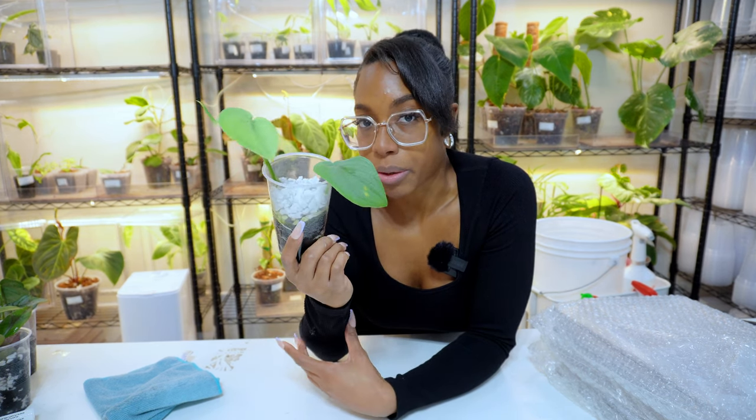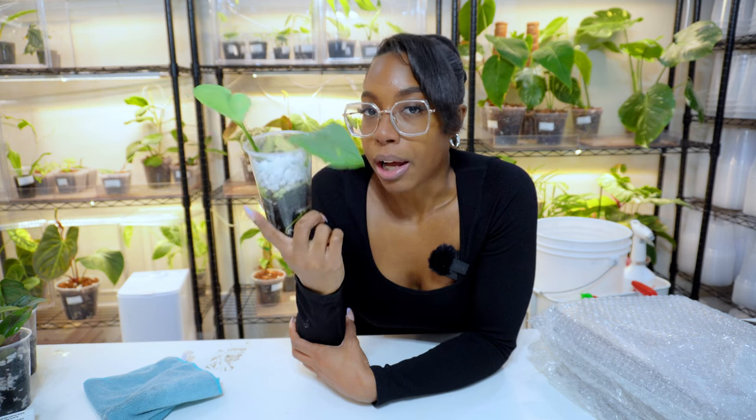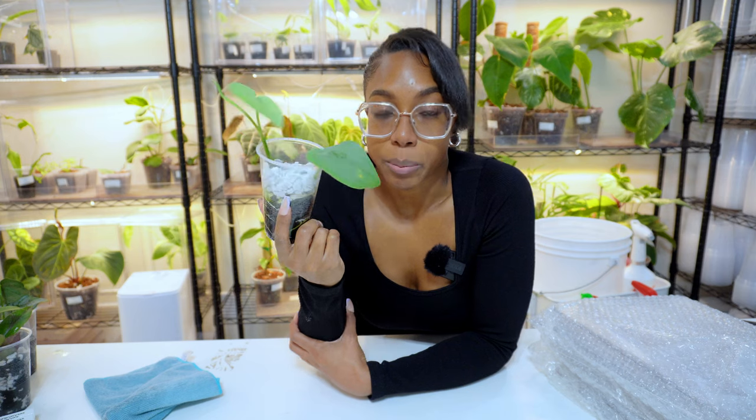So just make sure that you are reading the description of the item that you're purchasing, because I don't want there to be any confusion that these are full plants. They are not full plants. They are not on the same level as the plants that are in the aeroid mix. These are just props, and these are really for the people who prefer smaller plants, because some people do.